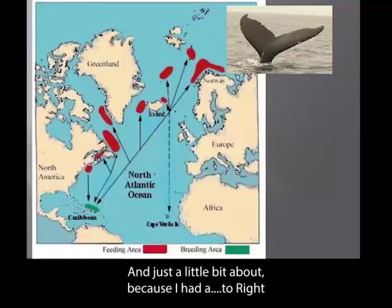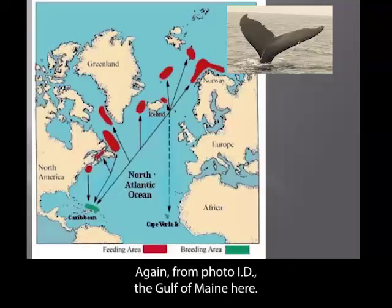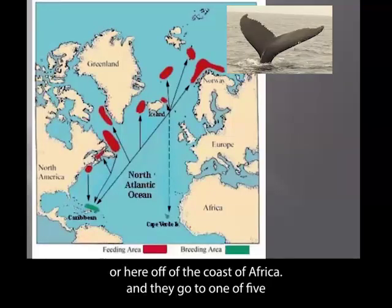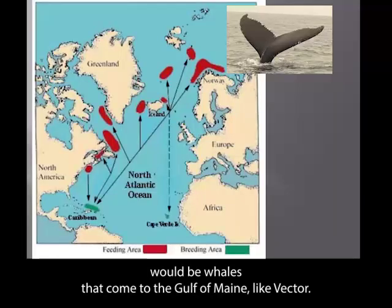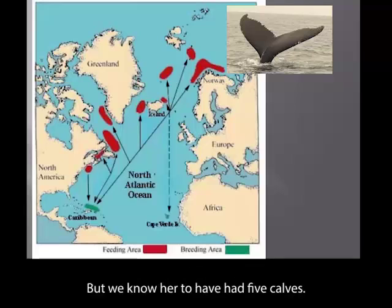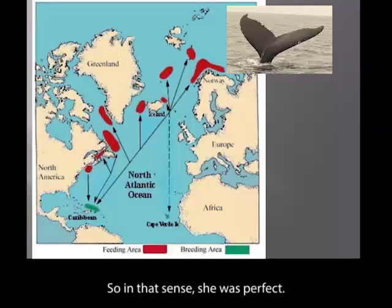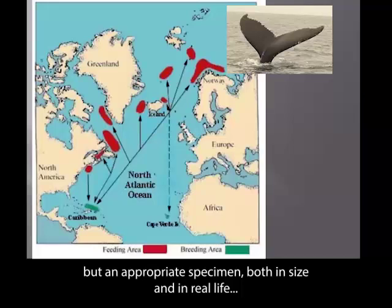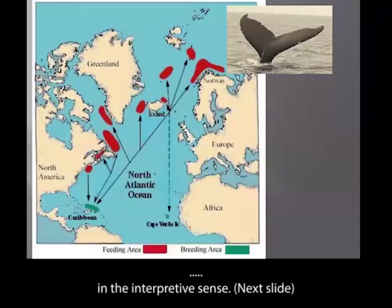Next slide, please. And just a little bit about how the population of humpback whales works, because I had a map for right whales. Again, from photo ID, the Gulf of Maine here, we know that humpback whales are, for the most part, born in the Caribbean or here off of the coast of Africa, and they go to one of 5 major feeding groups. So the shortest migration in this particular life history would be whales that come to the Gulf of Maine, like Vector. Amongst all her sightings, she was never sighted in the breeding ground, but we know her to have had 5 calves. This is from being seen during the summertime with her offspring swimming in close association. So in that sense, she was perfect, not the literal mother of the calf that I was pitching, but an appropriate specimen, both in size and in real life history. Talking about tangible individuals and their personal stories, I think, is moving in the interpretive sense.